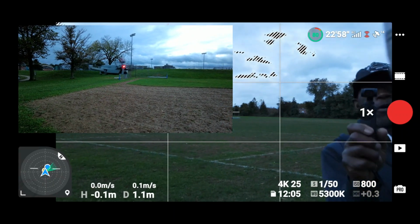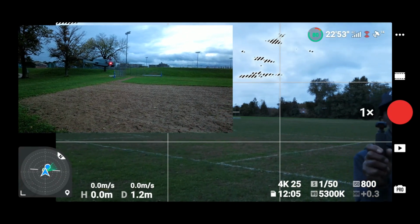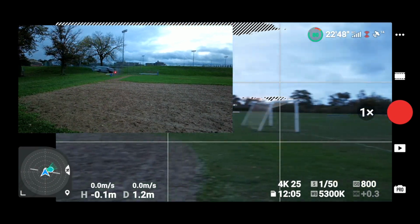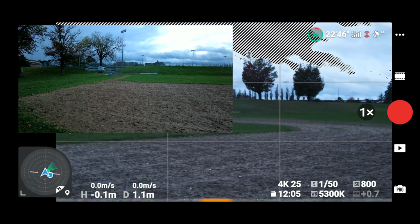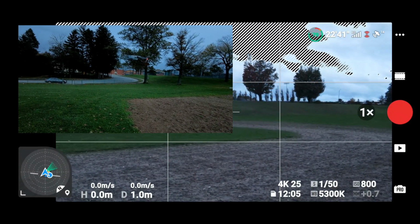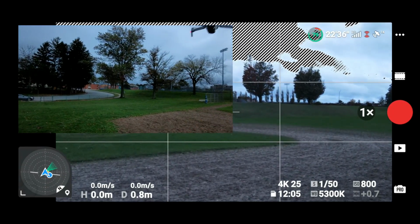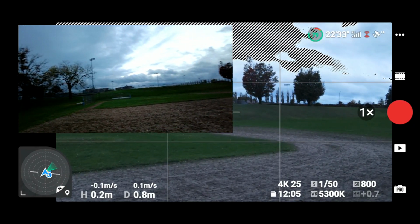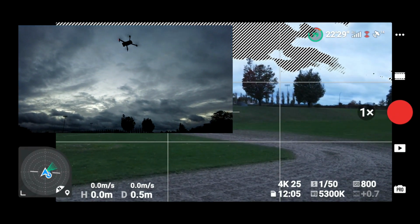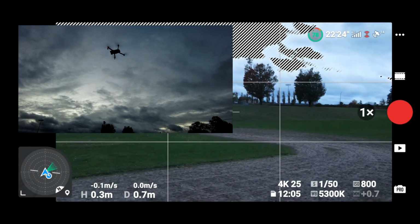There you go, big strong wind. It's facing into the wind right now. What I'm gonna do, I'm gonna turn it sideways so I can see how it handles that. It's climbing on its own. I don't know why exactly. I didn't do that. I'm not doing this. It is climbing on its own. I'm not touching the controls at all. Why is it climbing? Now it's coming back down.